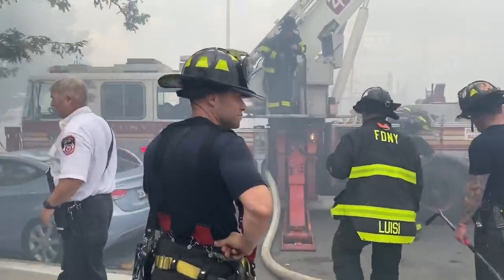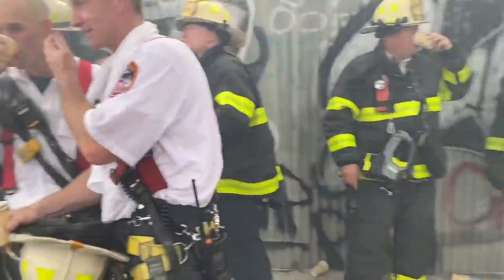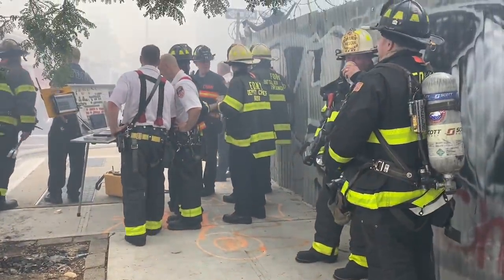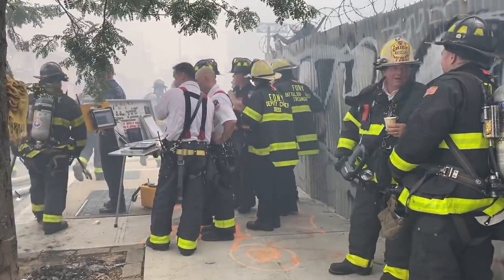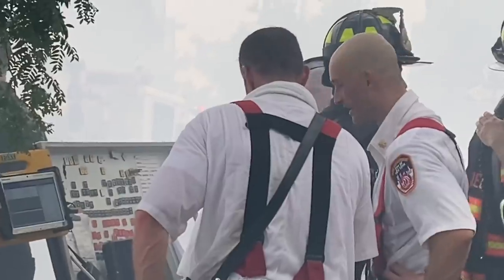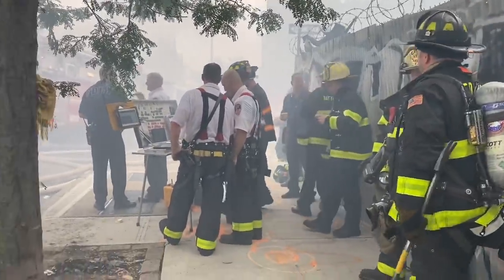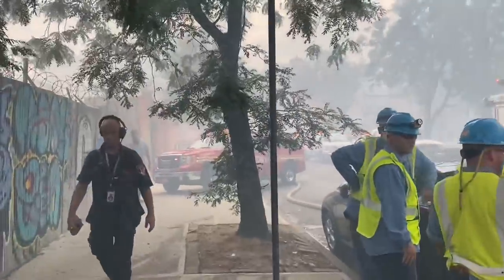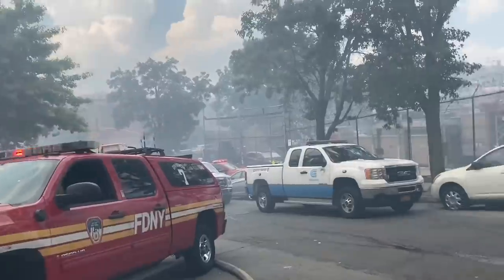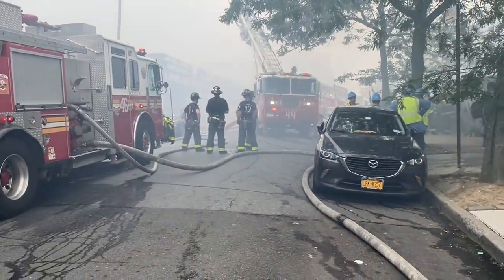All right, I'm gonna be making my way out of here. Breathing in too much smoke. The command post. What I'm gonna do is I'm gonna move down the street, and I'm gonna monitor it in case it pops up from another area. But I doubt it. The way they got it, they're surrounding and drowning it now.